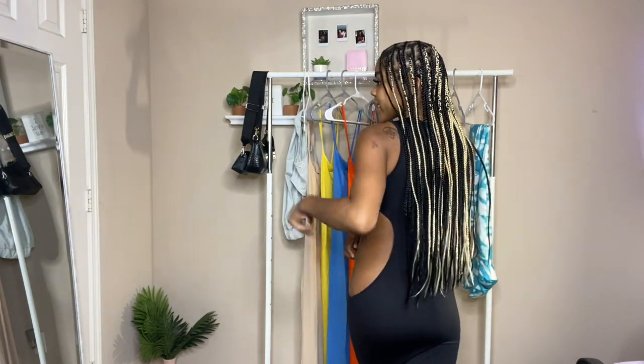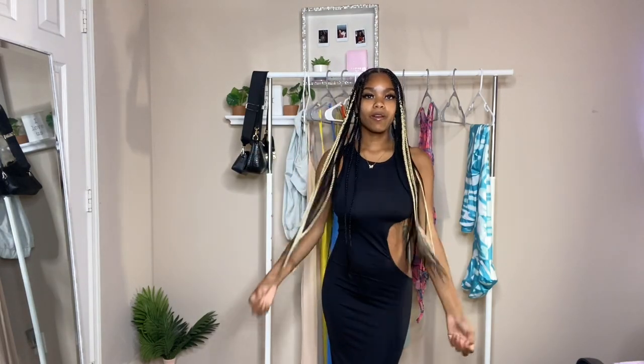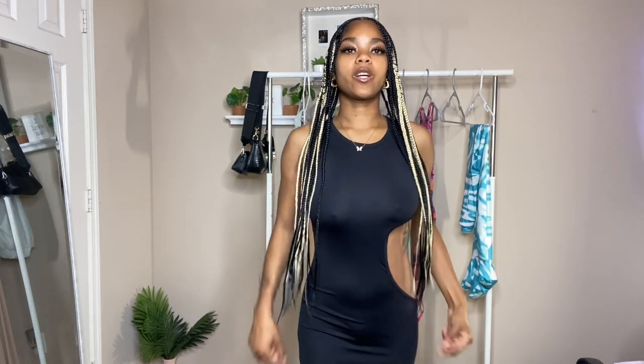I'm definitely liking it. I feel like I probably could have got a smaller size, but like I said, maybe I don't need everything skin tight. Let me put my hair in the front. Yeah, this is a bomb picture. This is a bomb dress.